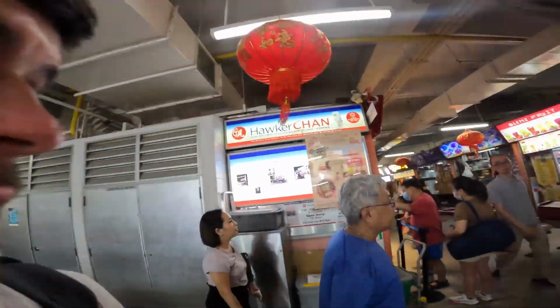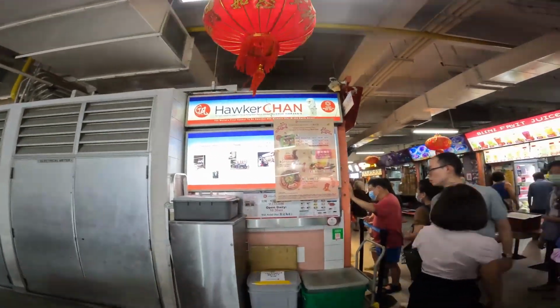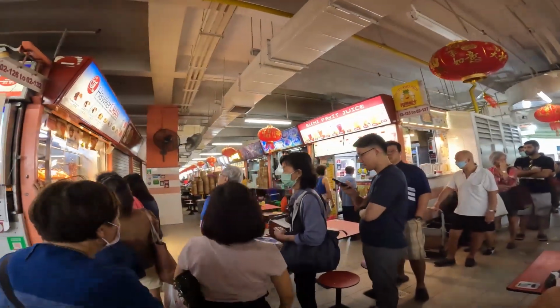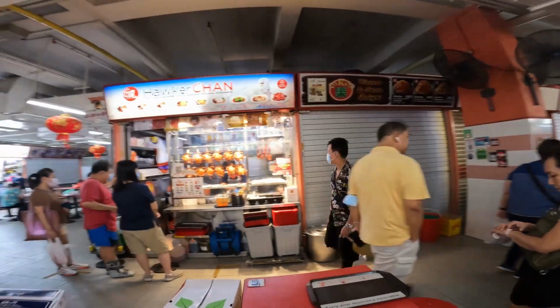And up here is the original hawker chan. So I went to the restaurant, but here is the hawker stand. And I wonder if he's in today. And they're gonna have a good old meal, I'll tell you that much.